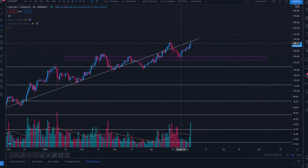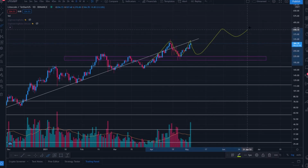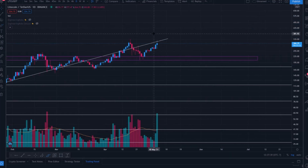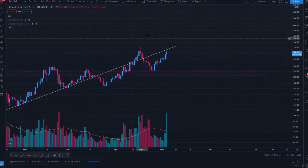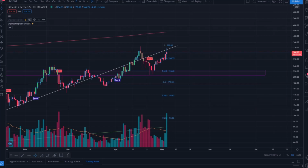I do suspect that could potentially be what price action looks like if we get rejected here. We could come back down, print a higher low relative to these swing lows, and continue upward. I'm still long-term bullish for Litecoin, although in the short term we are in a pivotal area and interacting with resistance at the moment. Thus, there is some increased volatility around price action currently.